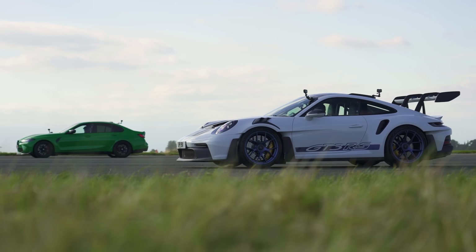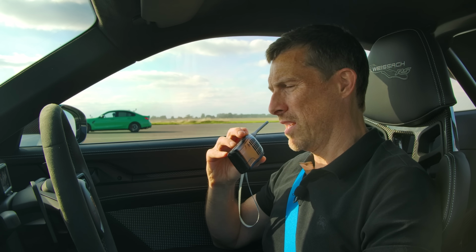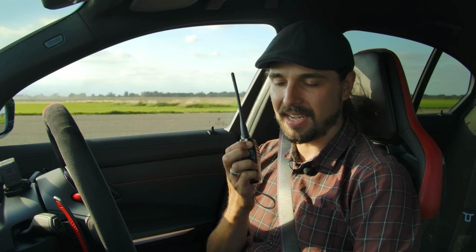Although I do feel like you've brought a gun to a fist fight with that car here today. I mean, that's a racing car. Come on, look at it. Well, you said your car was lean. It's not. True that. Yeah, this is quite portly.